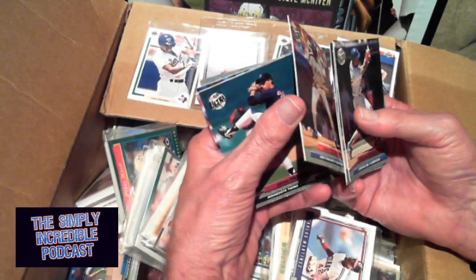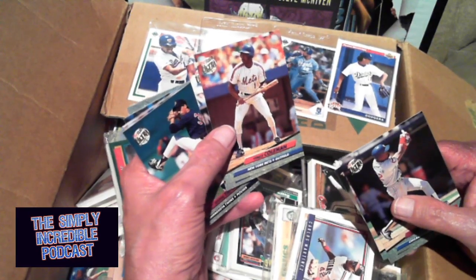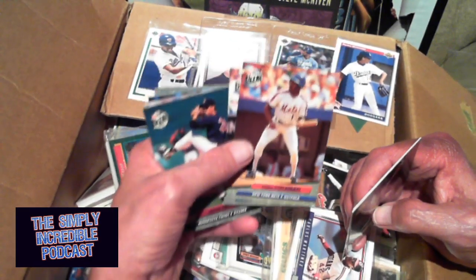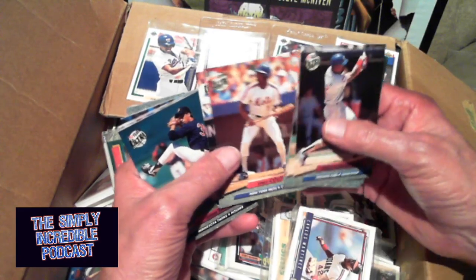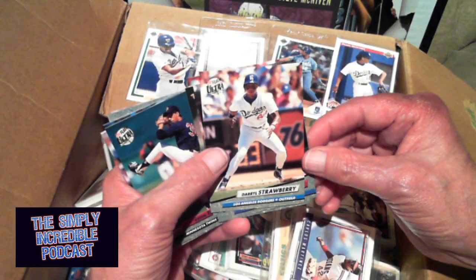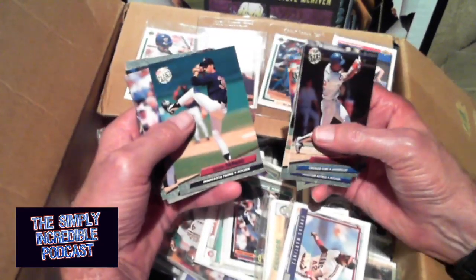Vince Carter. Vince Carter, that's the basketball player. Vince Coleman. Remember when he came up with the Cardinals in '85? Man, he was good. He was so fast. By the time he came to the Mets, he was not anywhere near as good. Hey, there's a Strawberry. But this is back after he got traded to the Dodgers. He should have stayed a Met.